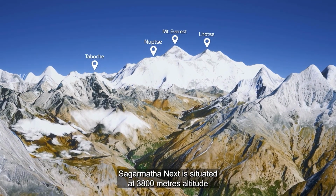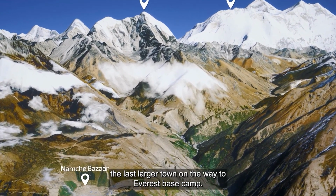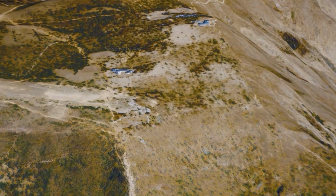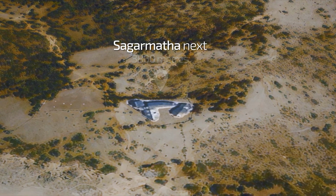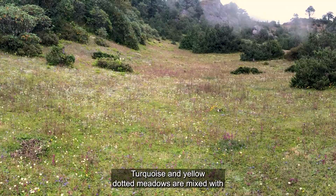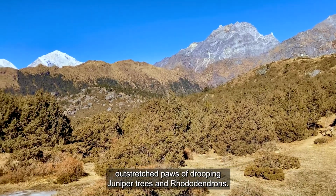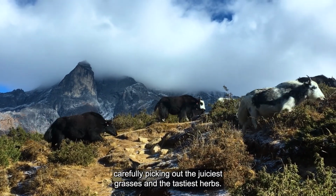Sagarmatha Next is situated at 3,800 meters altitude, just above Namche Bazaar, the last larger town on the way to Everest Base Camp. The open landscape is stunningly beautiful. Turquoise and yellow dotted meadows are mixed with outstretched poles of drooping juniper trees and rhododendron. Yaks freely roam around, carefully picking out the juiciest grasses and the tastiest herbs.